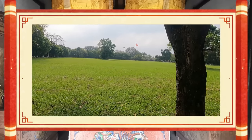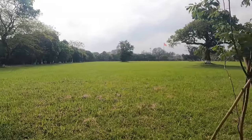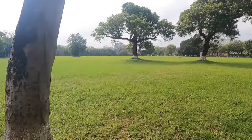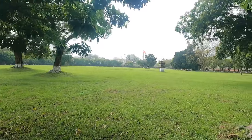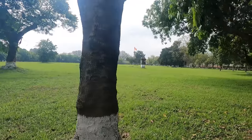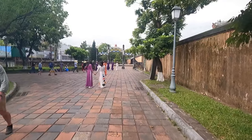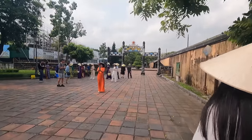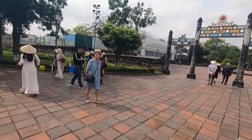Look at this huge grassy area. These were many buildings at one time before they were destroyed in the Tet Offensive of 1968. Again, this is a UNESCO World Heritage Site. Over here you can see just a part of a building standing in the middle of the field. You can see the Vietnamese flag back there. A lot of people like to get their picture taken in this area for some reason. All the women are dressed in their traditional costume.